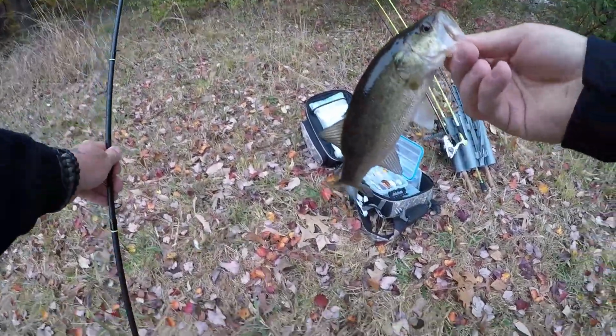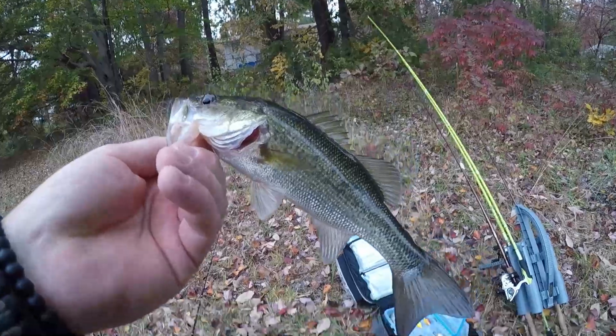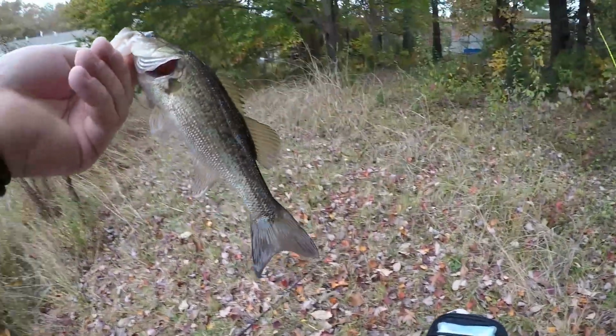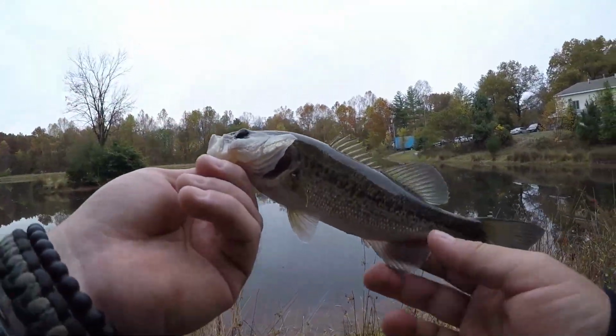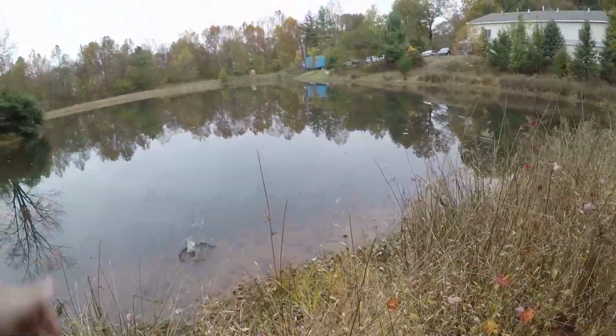All right, sweet. There's a nice little bass. A little bit of fun pond fishing today. All right, guys, nothing big, but another nice little bass. Fun pond bass.